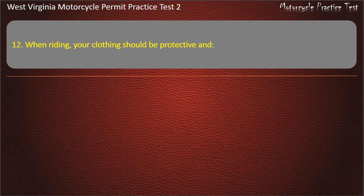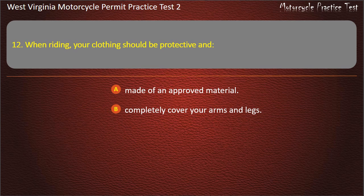Question 12. When riding, your clothing should be protective and made of an approved material. Completely cover your arms and legs. Tight fitting. Loose fitting. Answer. Completely cover your arms and legs.